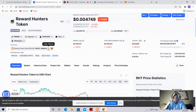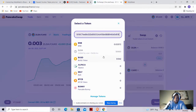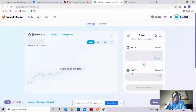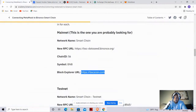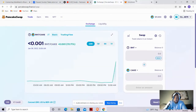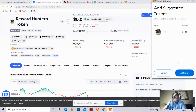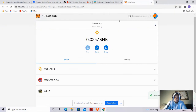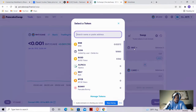The same way we did it before, we copy this address here and go to PancakeSwap. Paste it, and it pops up. We'll import the token, just like that. Okay, now it pops up. Now go back to Reward Hunters. We'll add it to MetaMask, because we know we want some. Add token, right? Now you go here, it pops right up. Boom. Now we want to get some of this token.